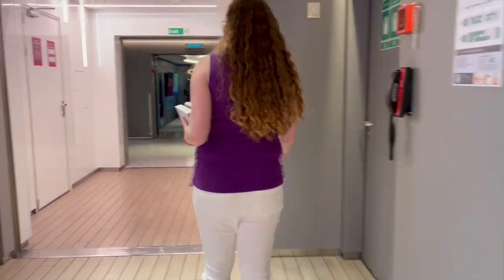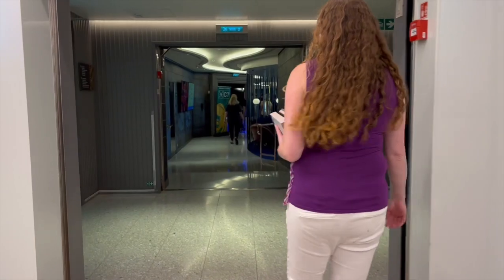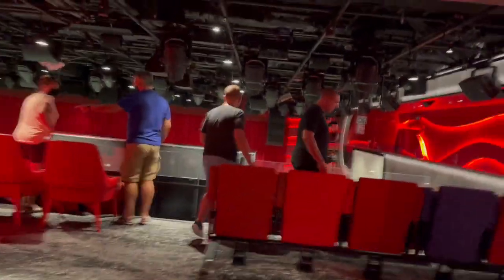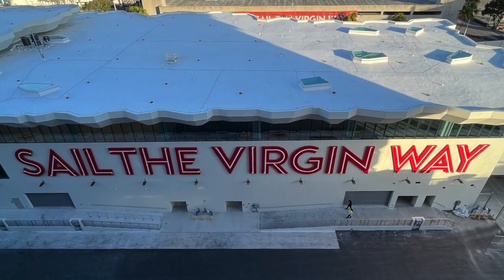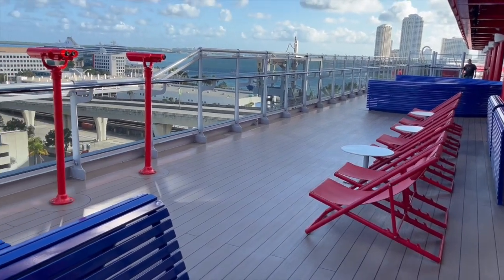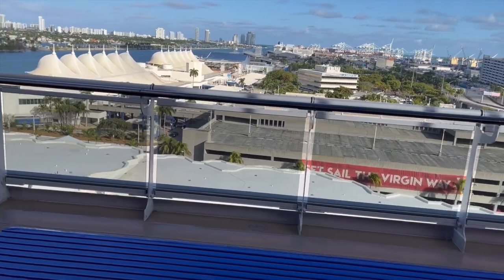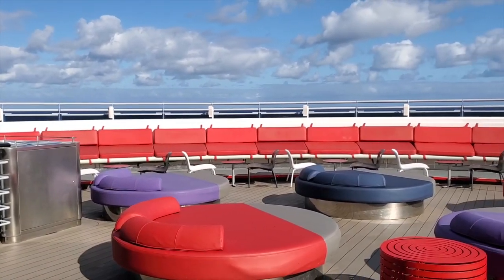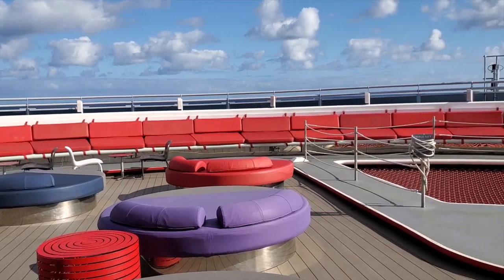After watching the safety video, we headed to our muster station to check in. After a very brief demonstration on how to wear life vests, we set out to explore the ship. We made our way upstairs to aft 16 because the first thing we wanted to do was check out the net.